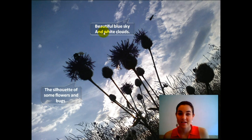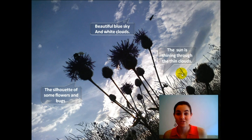The blue sky and white clouds. So we were very fortunate. We had a beautiful blue sky and lovely little clouds. It wasn't horribly cloudy, it was really the perfect day. And the sun is seen in this picture shining through the thin clouds. So the sun is right back here somewhere, right behind these thin clouds, which made for, I like this picture, a really pretty picture.